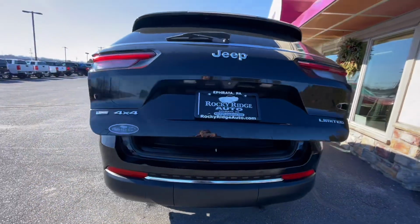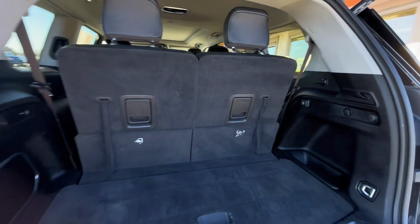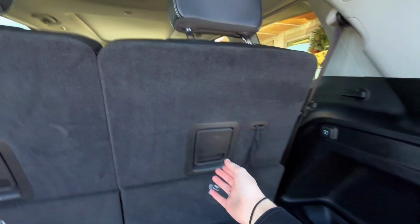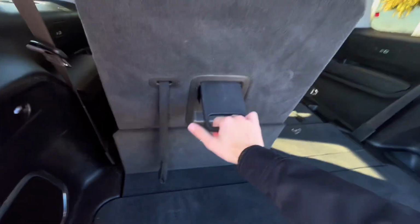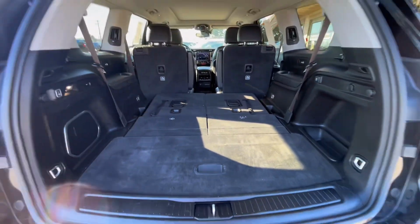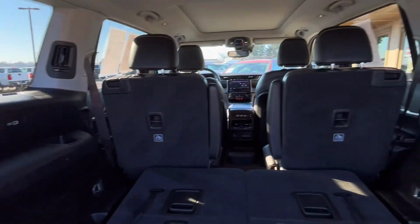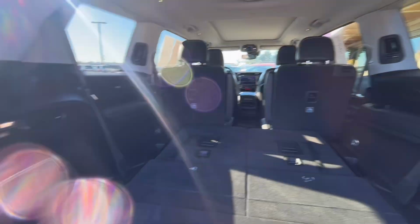We go ahead and press the button once, it will automatically open up the trunk for you. Back here with the third row up, you still have a lot of cargo space, as well as a charging port, and if we put down the third row seat, you have even more storage. It's nice and easy, and you can see that I'm putting down the third row seat with just one hand. When you don't have more passengers, you have plenty of cargo space, as well as access to the cup holders, air vents, and everything like that, and you can see all the way up to the front.